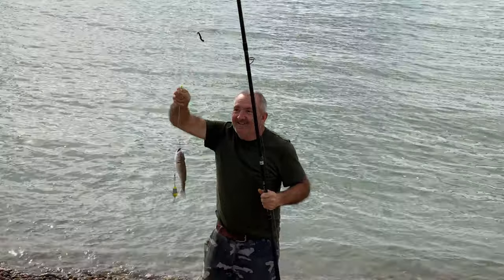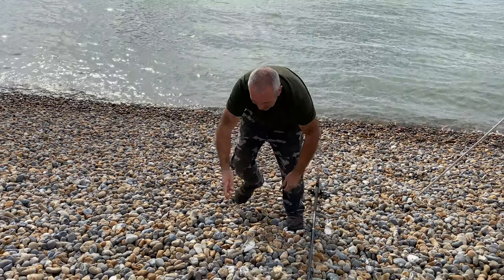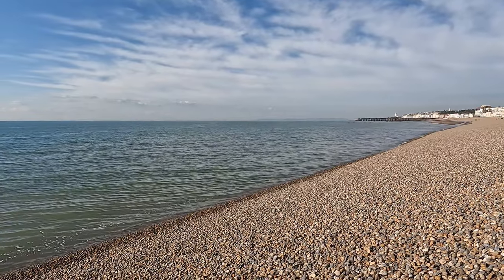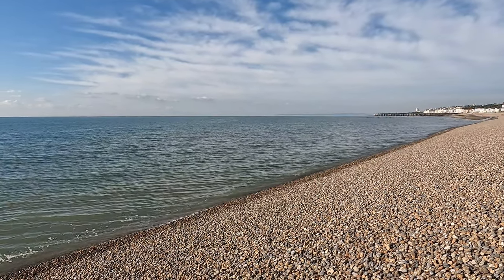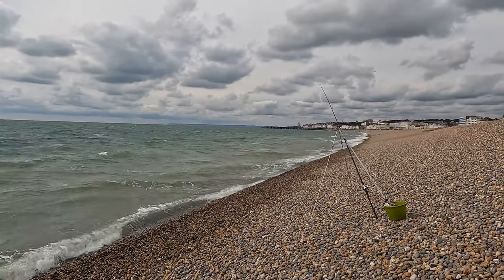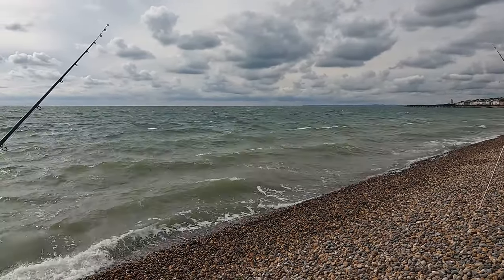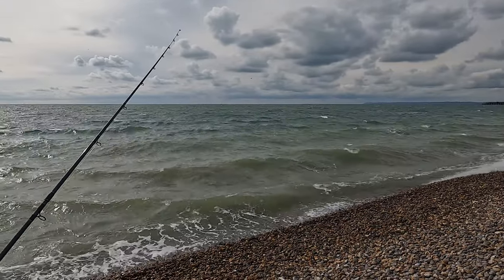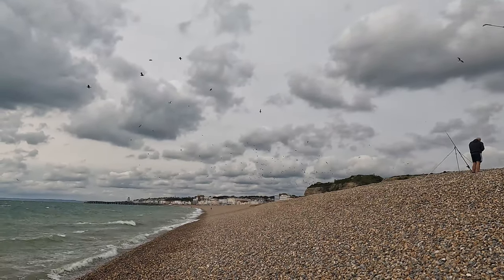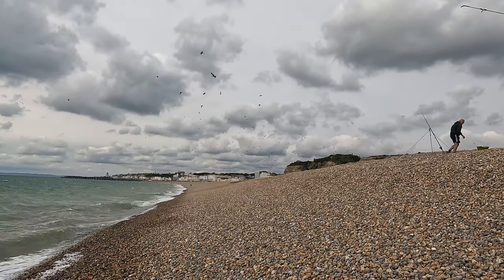They're getting smaller, not bigger. It's mild now, there's not a lot of wind, but by about 12 o'clock this afternoon, they're forecasting some strong winds coming in and a possible storm coming in tonight. Seagulls are loving the wind, they're having a bit of fun.